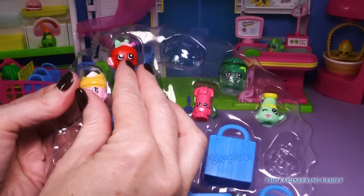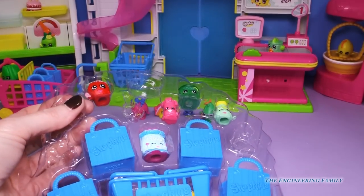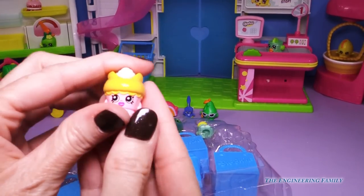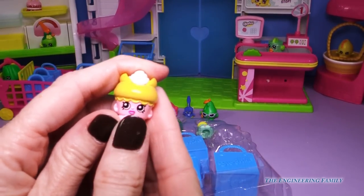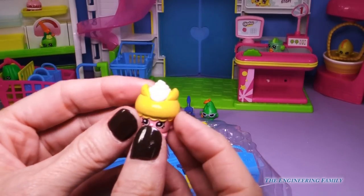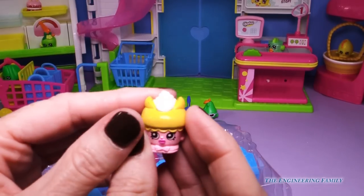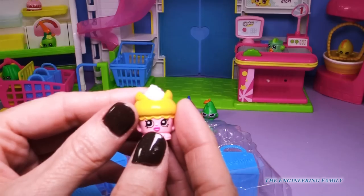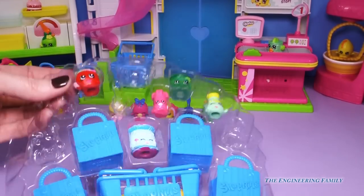All right, next let's take this one out. Whoa, she was really excited to get out of the box. Here you go, Fluttercake. Look at how cute she is with the bow down here, the eyes looking to the side, and yummy with that whipped cream or ice cream on top. So Fluttercake, I'm glad you didn't get ruined or any of your whipped cream didn't fall off as you were jumping out of that box.